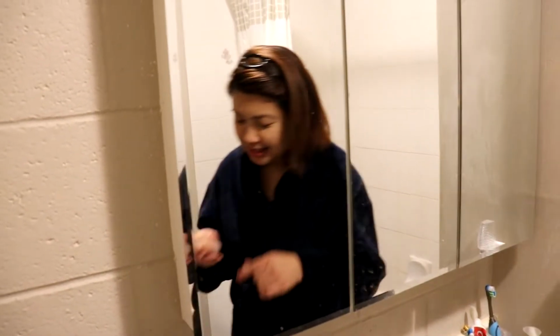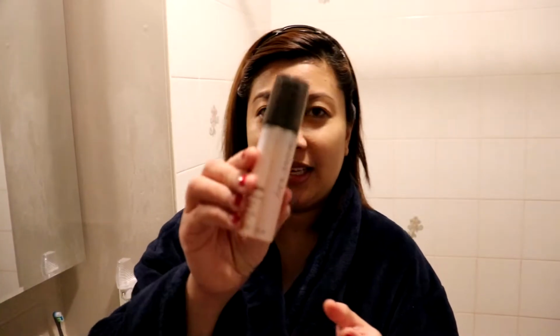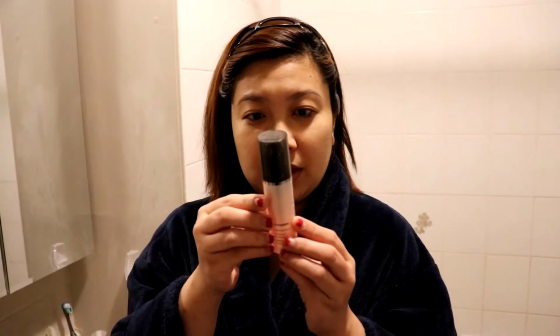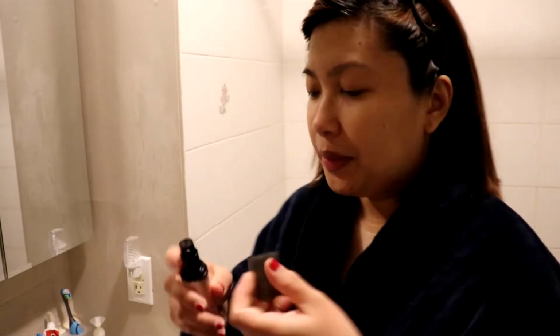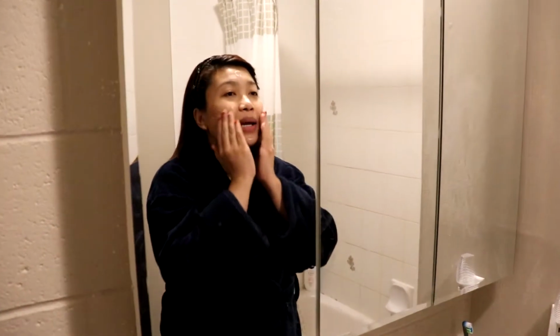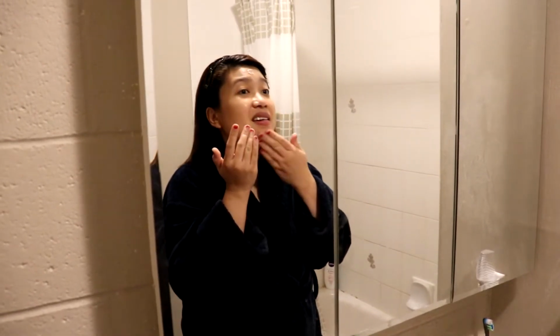After all of that, I'm gonna use, lastly, my Mary Kay TimeWise Pore Minimizer. So it's like this. Pore minimizer. Morning and evening, smooth 2 to 3 pumps of serum evenly over clean skin using an upward and outward motion. Follow with your regular moisturizer. So this one, 2, 3. So 3 pumps. And then I'm just gonna apply it here. Okay.